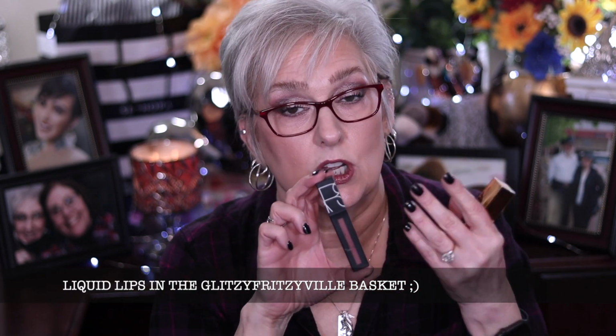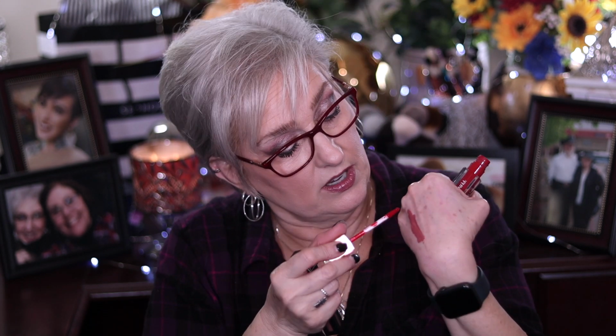This is my favorite liquid lip, I think. NARS Power Matte. This is an American Woman. There's just a little bit left in the bottom of this now because I've been working on it, and a little goes a long way. And here's another one. Keeping this. This is going nowhere. This is my favorite red lip at the moment, this liquid lip by Give Beauty. And then this one is in the Glitzy Fritzyville basket too. It's new from Urban Decay. It's their Vice Bond liquid lipstick, however, in Safe Word.